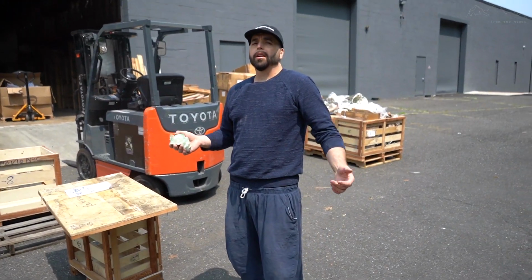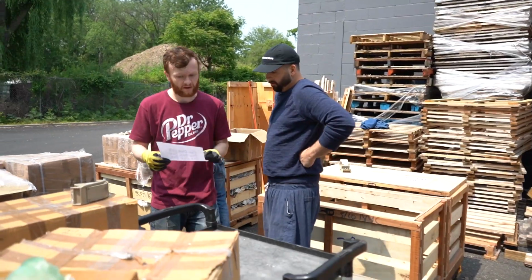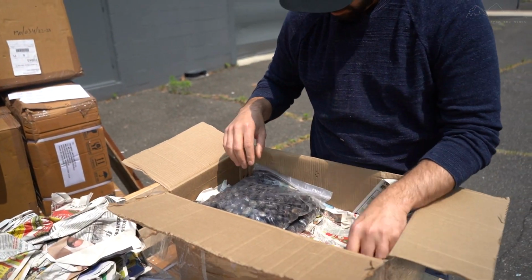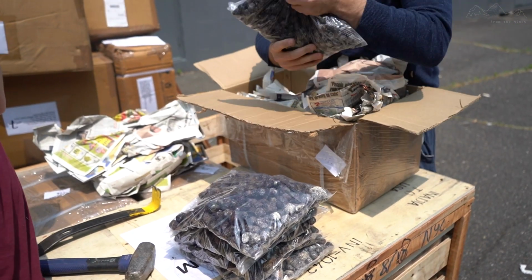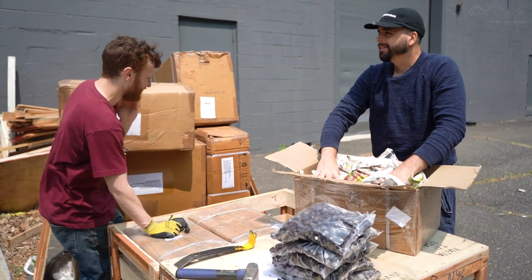Just another day over here. Look at that black hornet right there. He won't bother you as long as you just don't mess with him. Garnet pallet 8. Let's open that sucker up. Beautiful. You got stung? I felt nothing. Something bit me.